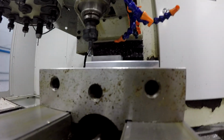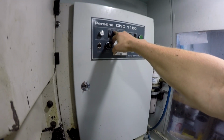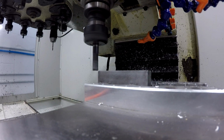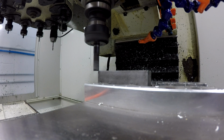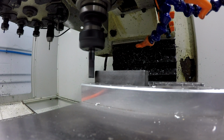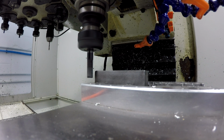So we're just going to do the quick and dirty method of touching off tools. I'm just going to turn the spindle on manually. Let's go for 2000 RPM. Too high or too low? Just going to inch it down until it touches. Touch. And then we're going to do the same thing for Y. I don't care about X position, so I'm just going side to side.